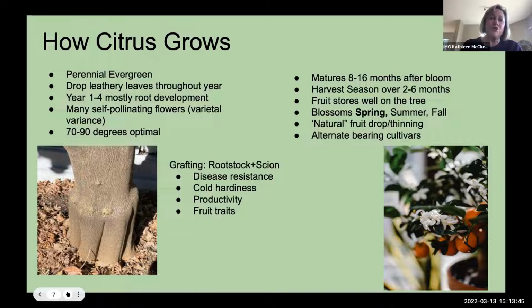And citrus fruits do not ripen off the tree. So they can stay on the tree and continue to hang there, staying ripe and sweet, and they just continue to get sweeter over time. Now, interestingly enough, because these trees flower in spring, summer, and fall, most of the trees will have more than one flowering time. Because of that, you're going to see fruit developing throughout the season as well.